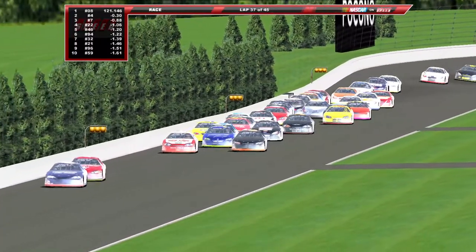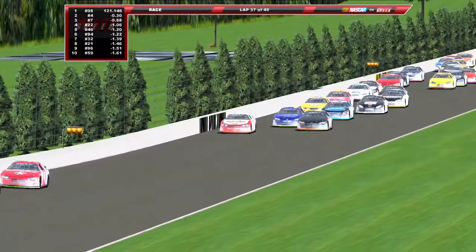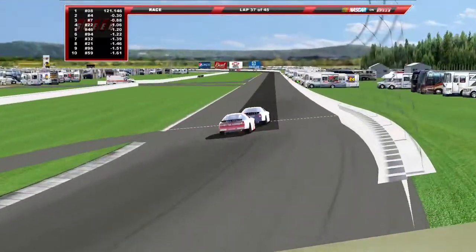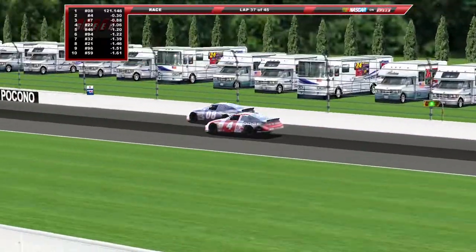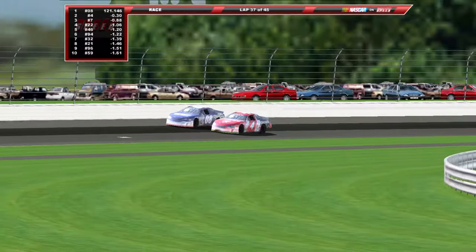Alright, so the top two have just driven away from everybody else. As you can see, the 4 not really able to get too close to the back bumper of that '08 car. But the '08 did bobble there. That is his opportunity right there. That's what he has to wait for. Here comes Legacy to the inside of Jason Hedelsky, side by side for the lead.